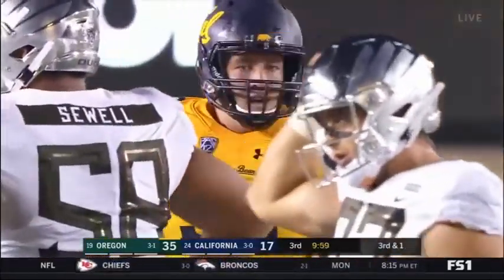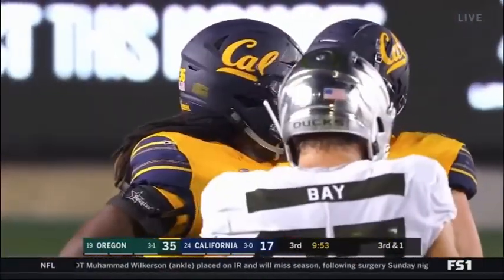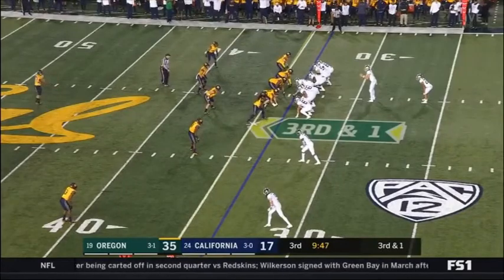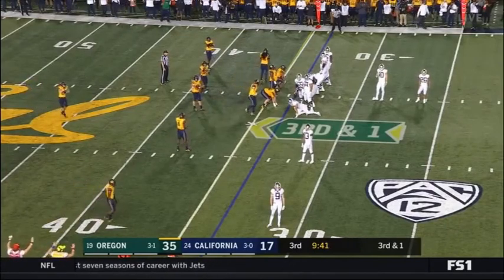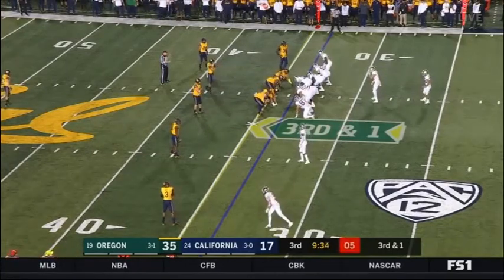Another big 3rd down. Good job by the defense, making them check the ball down to the back, having the secondary, having those receivers covered on the back end. But let's see if they can get pressure here. But I think Oregon will probably keep it on the ground here. You got to stop the run game. They bring 2 tight ends here on 3rd and 1. Travis Dye, the tailback. We've seen Herbert able to run.